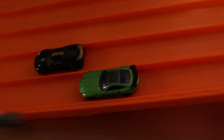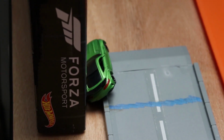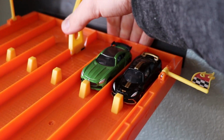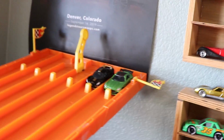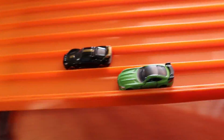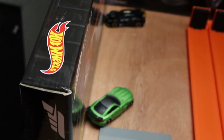3, 2, 1. That Lotus is fast, but it's steered out by the Mercedes, flies off the course. The Mercedes is going to get the first win. Here we go, race number two. 3, 2, 1. That Lotus has really got it on the acceleration, and it's going to be the Lotus taking its first win. We're going to a third race. Here we go, race number three. They've switched lanes again. Who will it be? 3, 2, 1. And it's going to be the Lotus with that sheer acceleration over the Mercedes, taking the win, moving on to the finals.